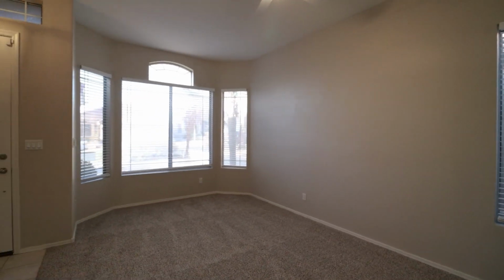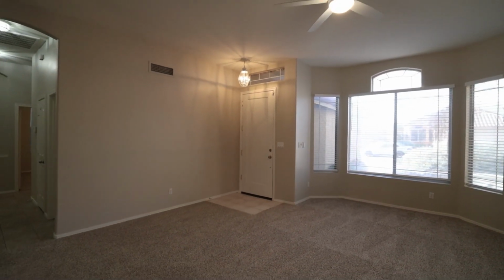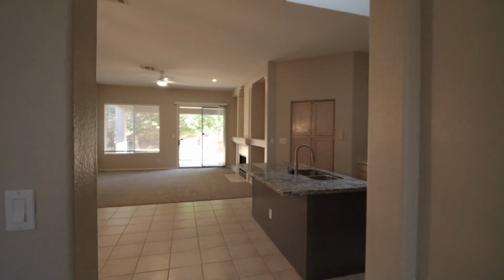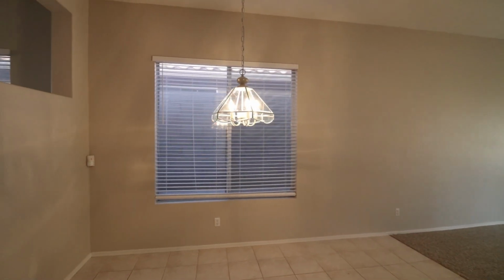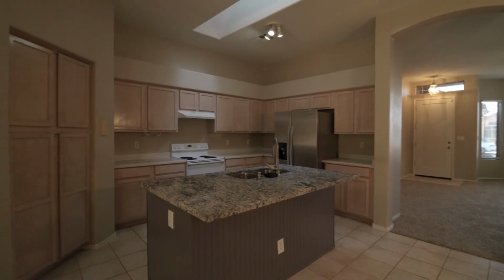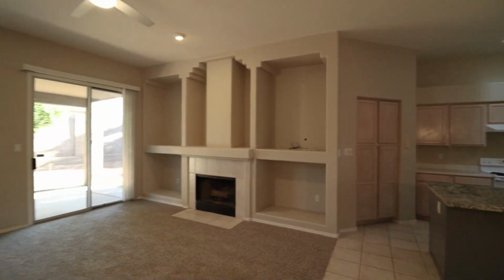Welcome to this fabulous 3-bedroom, 2-bathroom home located in the highly sought-after Foothills area. This home offers a bright and open floor plan, perfect for entertaining family and friends. The spacious kitchen is a chef's delight, featuring a center island, a skylight, and an abundance of cabinet space to accommodate all your storage needs.